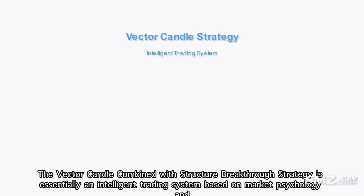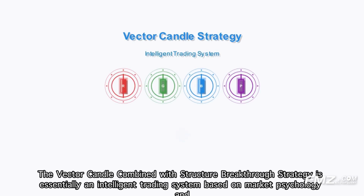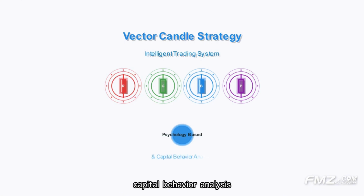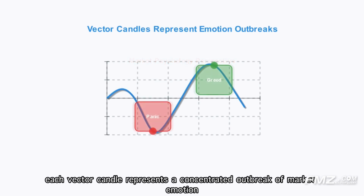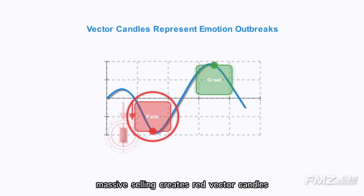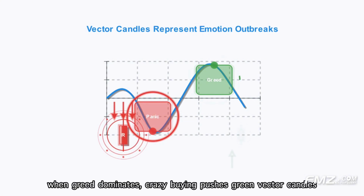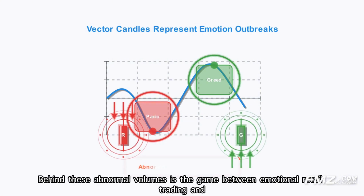The vector candle, combined with structure breakthrough strategy, is essentially an intelligent trading system based on market psychology and capital behavior analysis. From a psychological perspective, each vector candle represents a concentrated outbreak of market emotion. When panic reaches a critical point, massive selling creates red vector candles. When greed dominates, crazy buying pushes green vector candles. Behind these abnormal volumes is the game between emotional retail trading and rational institutional positioning.